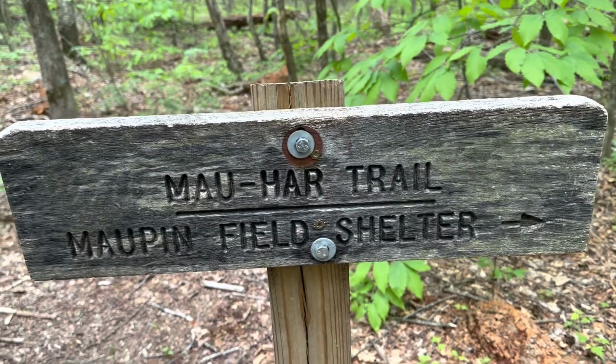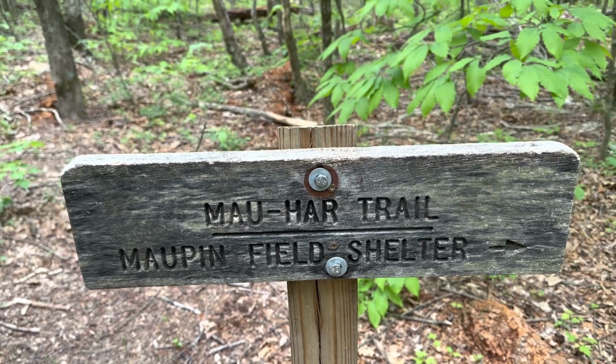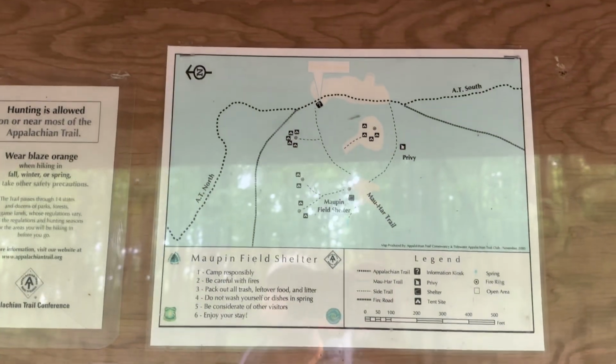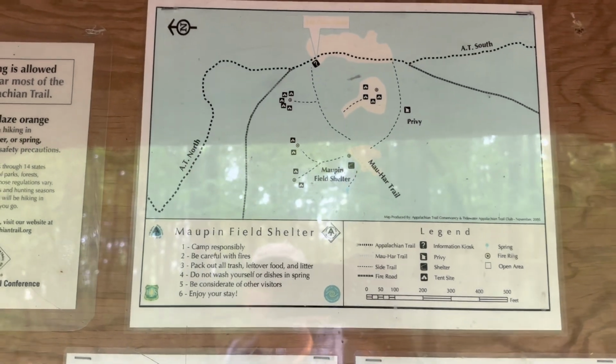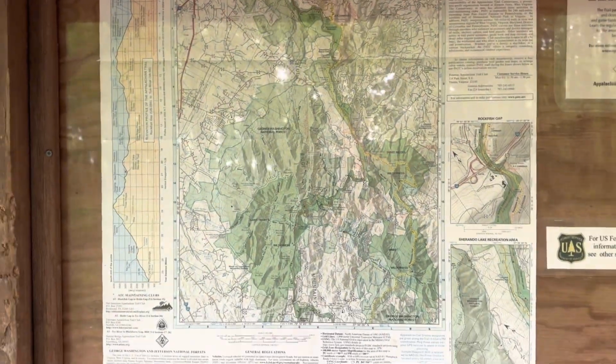All right, at mile 1.6, you come to where the split for the Mau Har trail is, and that's what will be coming up this afternoon. And there's a field shelter down there as well. You come up here and you can see the map where the shelter is, and there's a bathroom and the AT, and then there's the good map where you're at. All right, so off we go.